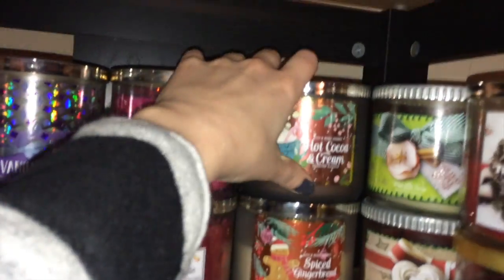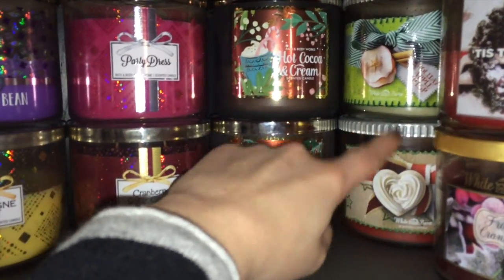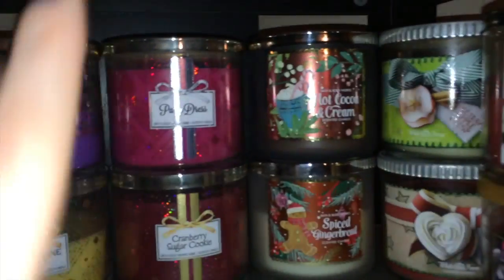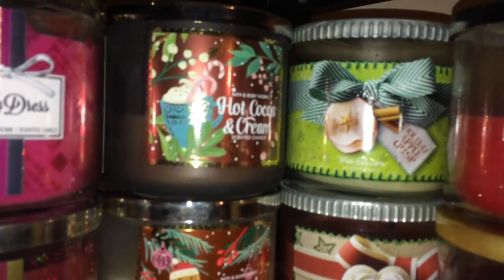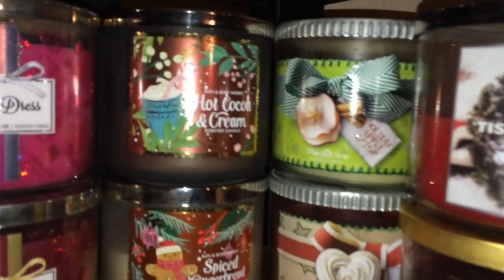This year's hot cocoa cream, which matches the spiced gingerbread. Now, I have a pumpkin gingerbread from this collection that just got booted off the shelf when I bought these. But that one is in what I will call the archives and show you guys later. Holiday Apple Crisp was a White Barn exclusive that I definitely wish I had more of. That one's great. Got about a third left. Kind of reminds me of Summer Boardwalk, but with apple, but it's really good.